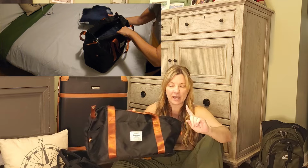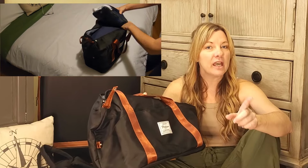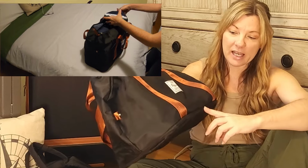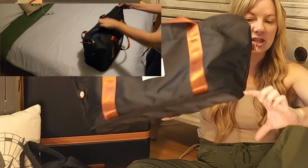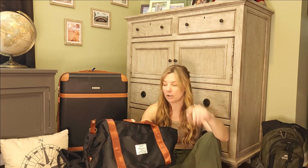But the reason I love this bag is it actually fits under the seat. And if you want to use it as an overhead, it actually expands in the bottom this much. So it's perfect when you travel with the amount that goes under your seat, and to bring home souvenirs, you can expand it and put it in your overhead compartment.